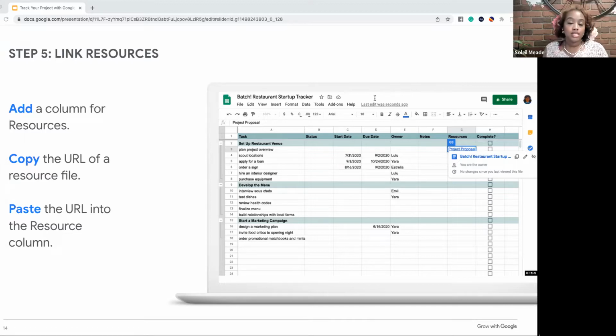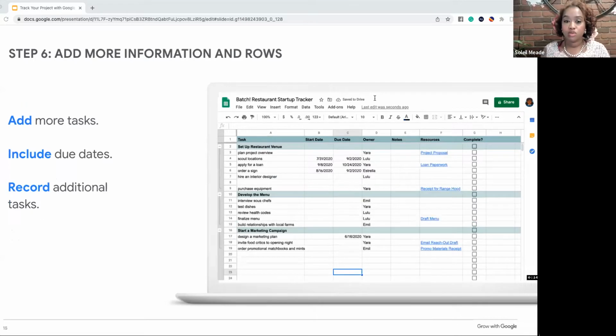So now, for instance, if your title is event flyer, you have inserted now the link to the event flyer. So whenever one of your teammates hovers over that link, they're going to see a little blurb or preview of the flyer and be able to click on it and go to it and check it out. So that is a really cool resource that you have to use whenever you are linking resources to your project plan or needing to add documents.